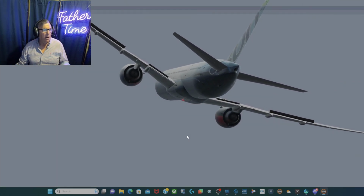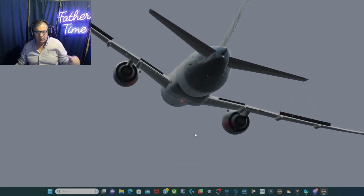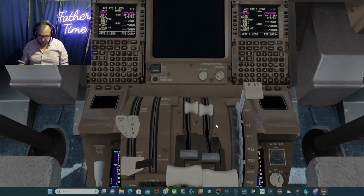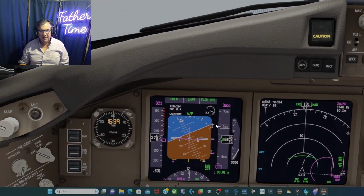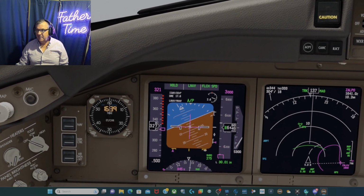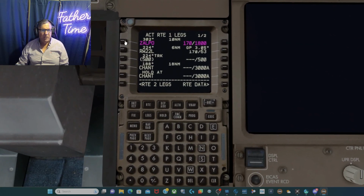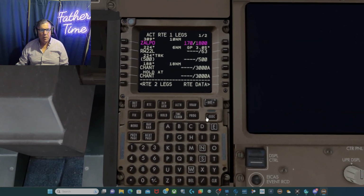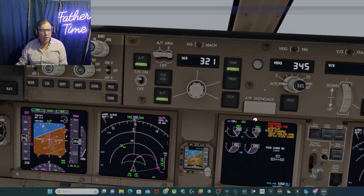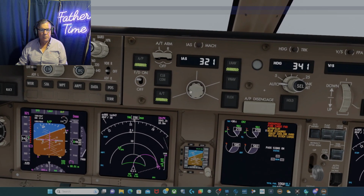Because there's no gear. And I think the gear is not coming down because we're above 270 knots. Okay. This is a lot of fun. I'm kind of digging this. Let's do our redo direct Zalpo. And we'll come up to the overhead. Overspeed. Yeah. The least of our worries.